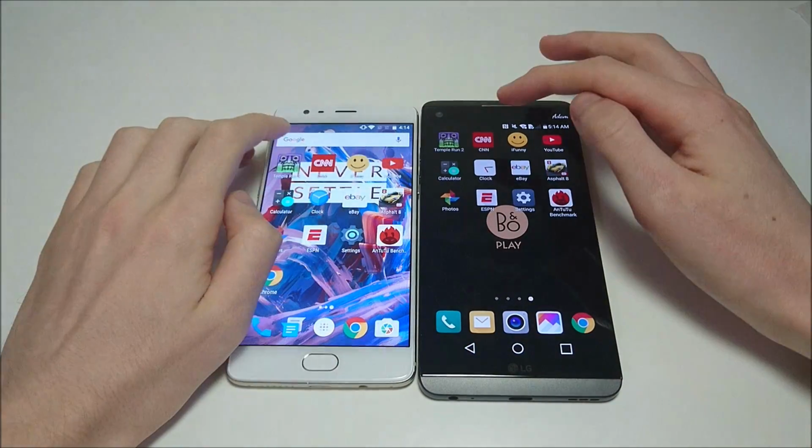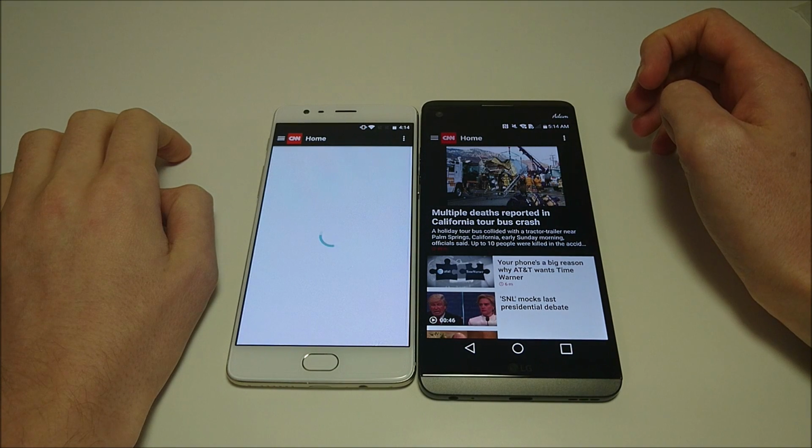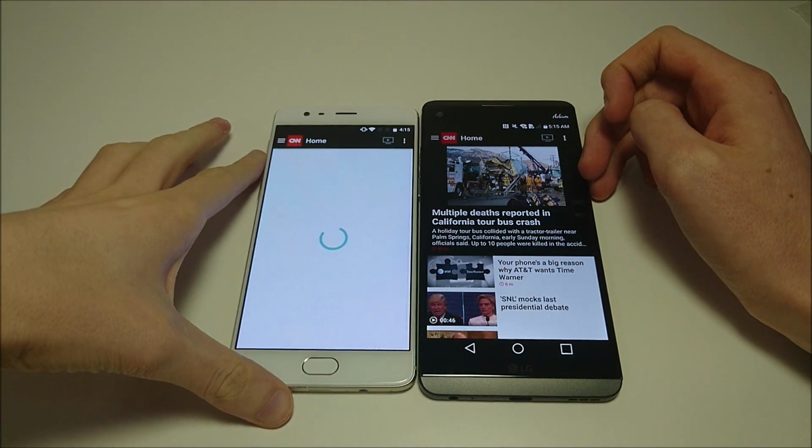Alright, so V20 there. Next up is going to be CNN. Alright, so V20 here. This one is a slower app. Sometimes it just takes a while. Usually it's not this slow, but I'm going to give it a couple more seconds on the V20 just to make sure that it's working properly.